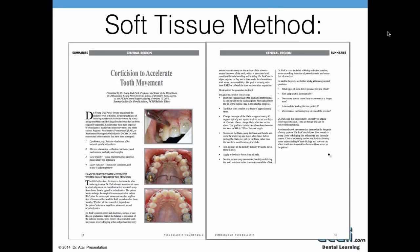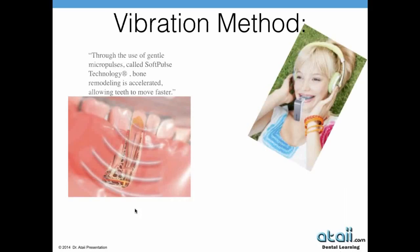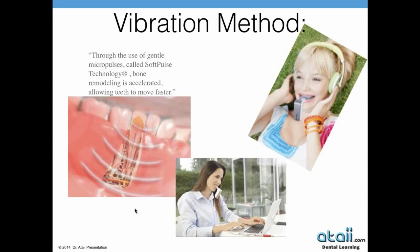Okay? Now, as we go along and you start to see these treatments, there's a vibration method. The vibration method is great because it's gentle, it's micro pulses, it's allowing you to get that cytokine activity. The problem is it's not very effective, in my opinion. In my office, I've used it a couple of times. It's very expensive. Patients have sometimes dropped it, and sometimes it's uncomfortable. You have to have this in your mouth consistently vibrating, and the current products in the market are not really effective enough in my practice.